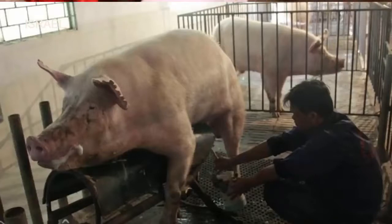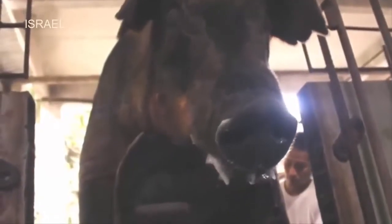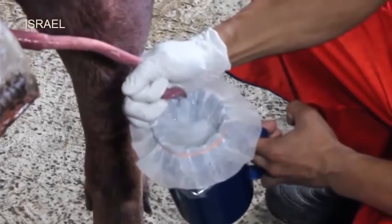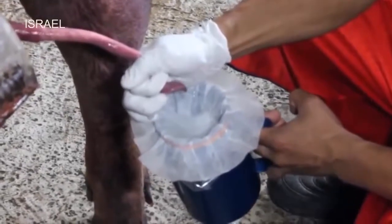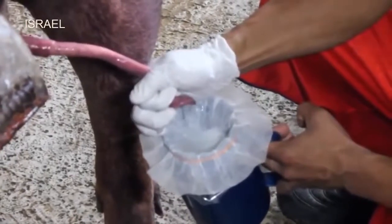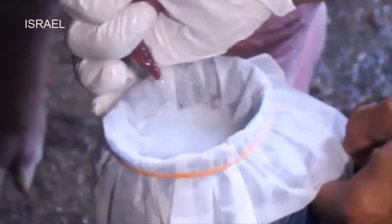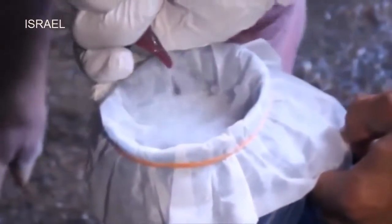In the farm, the farmer does artificial insemination in order to increase productivity. A boar must be at least 8 months old for breeding. The farmer collects the sperm by stimulating the boar's genital, and the sperm collected will be taken into the office for fermentation.